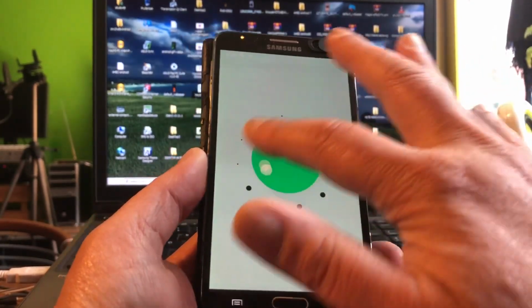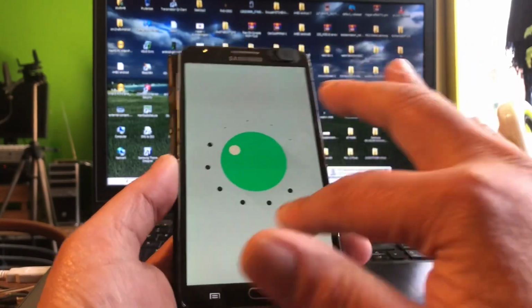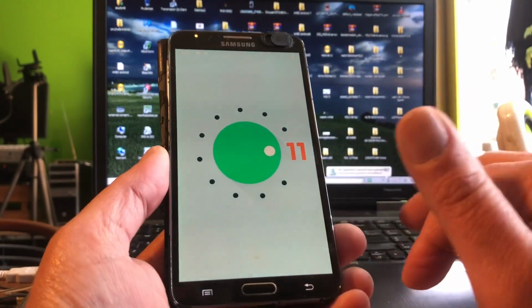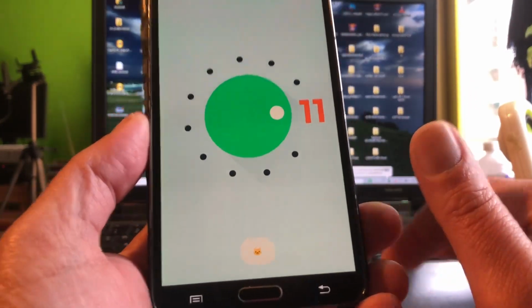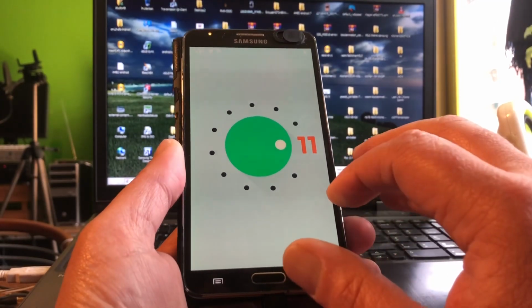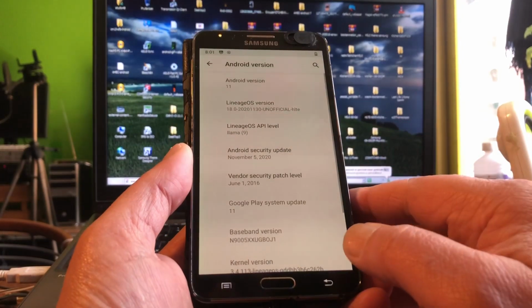Hey, come on, baby. Oh, the 11 doesn't want to come. The 11 doesn't want to copy. Oh, there it is. There it is. Okay, this one needed at least seven spins to show itself, but there it is finally, Android 11 for the HLTE.